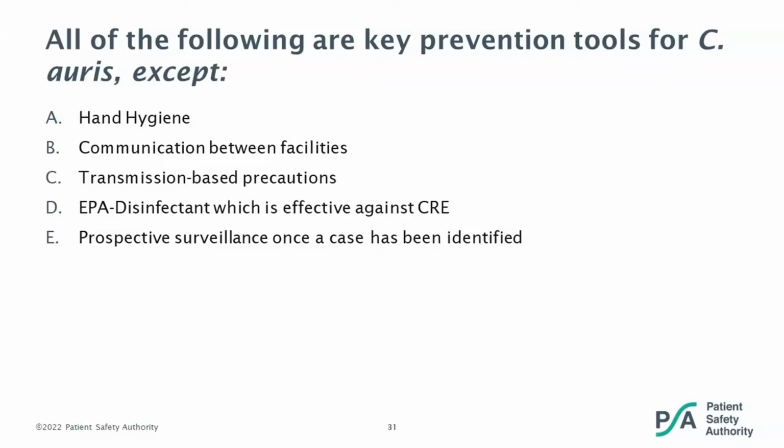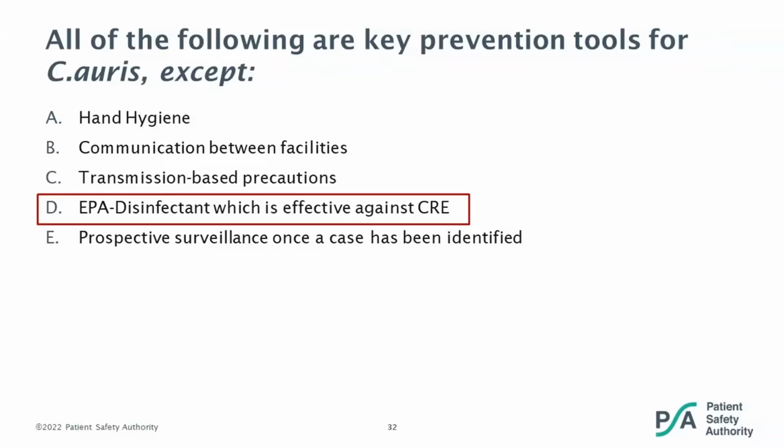And if you do have a program in place, what do you do if they fall below compliance rates? How do you get those units to correct their course? There's no point in really having a surveillance program if you don't have a good way to correct course if they fall. Okay, 65%, good job, got D, EPA disinfectant, which is effective against CRE. And this is incorrect because it should be a disinfectant, which is effective against C. diff.